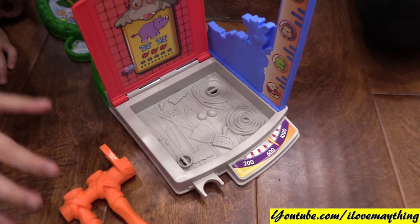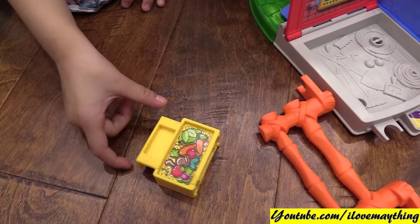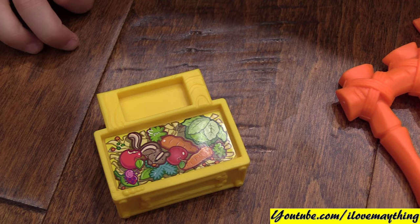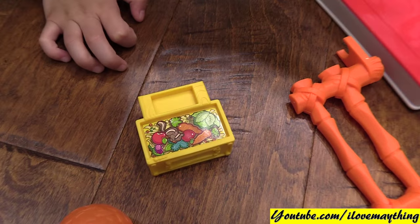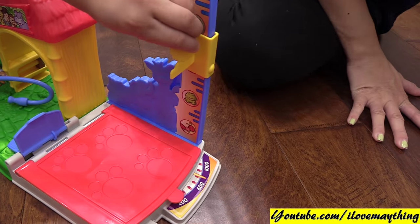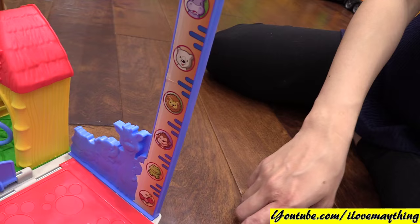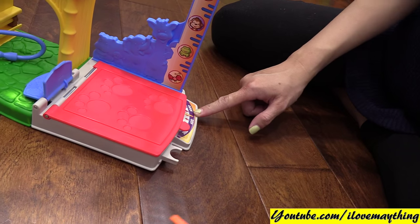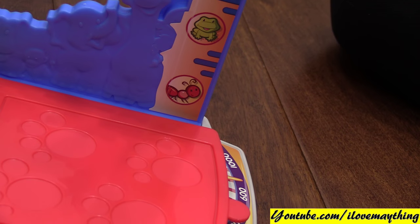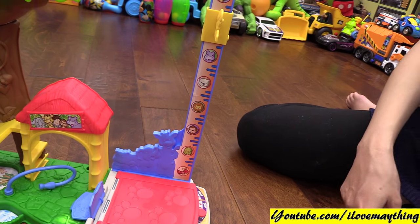Ooh, there's a shovel. This is the food. Ah, okay, that's the food. Uh-huh. Veggies and plants. Oh, and fruits. Veggies and fruits. A frog! Oh yeah, there's a frog. What else? A lion. A monkey. An ant. Is that an ant? A frog, a monkey, a lion. Cool.